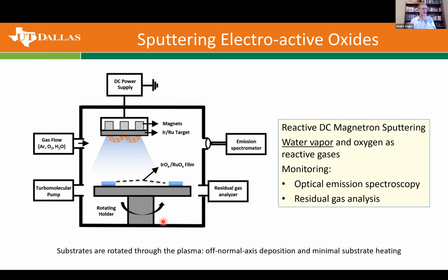The other thing to keep in mind here is that this is the sputter down mode. The substrate holder, where we have our electrodes to be coated, is rotating, at about 60 RPM, in and out of the plasma. So the actual substrate itself is under the plasma probably less than 10% of the time during the sputtering chamber.